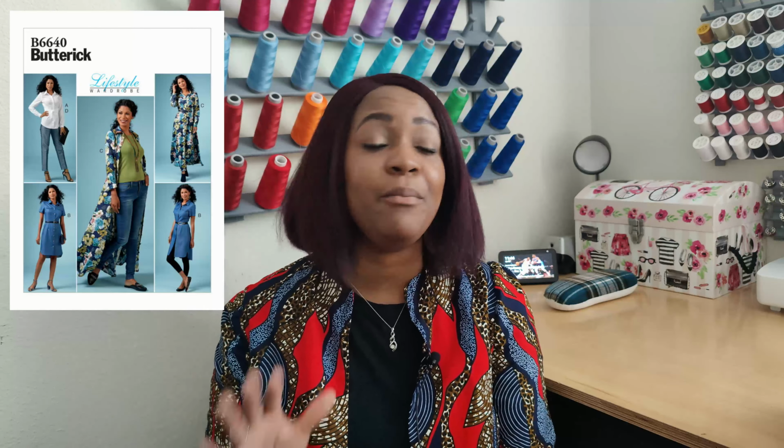Also, if I have time over the weekend, I do want to finish up a second duster cardigan shirt dress that I am more than 70% done with. It is Butterick 6640. I have been working on that during the week. It is more than, like I said, 75% done. I just need to finish off the collar, add the sleeves, and hem it.